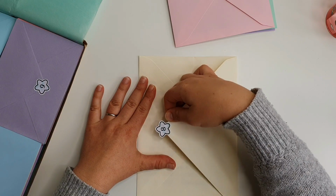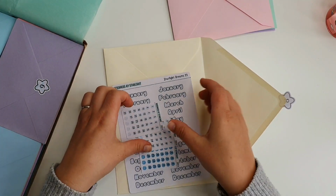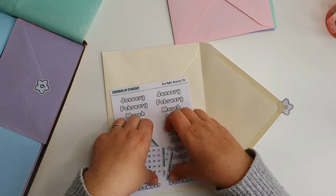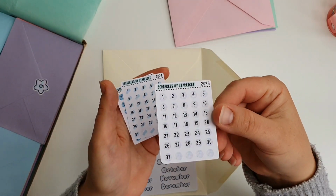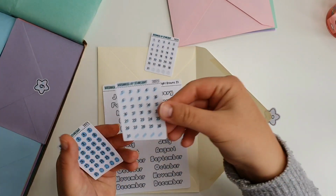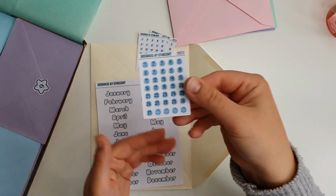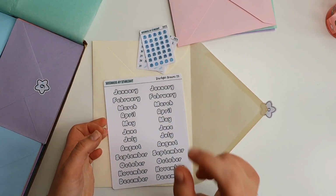Right, so number 8, I didn't want to just give you some date dots, so I've given you 3 kinds of date dots. There are the watercolour dreamy date dots with the day clouds, watercolour streak, and then there's a nighttime version of the clouds. All will become clear.